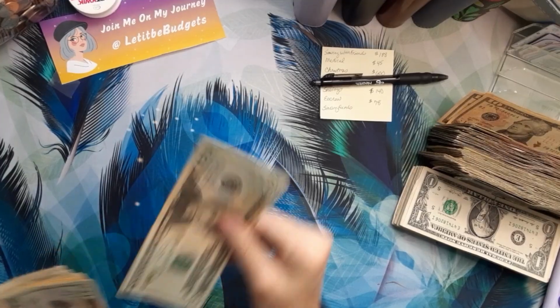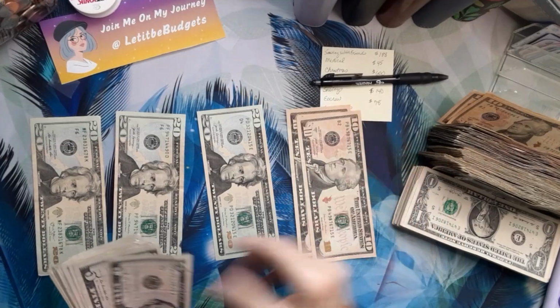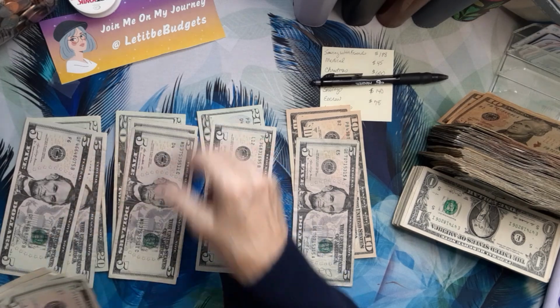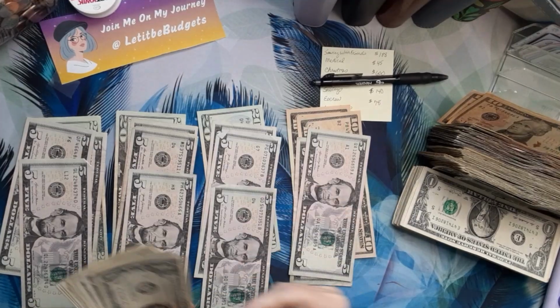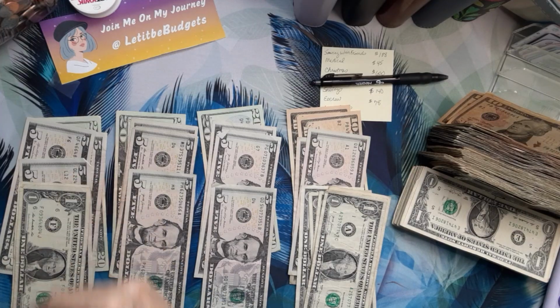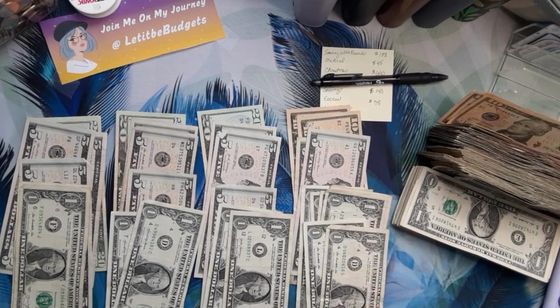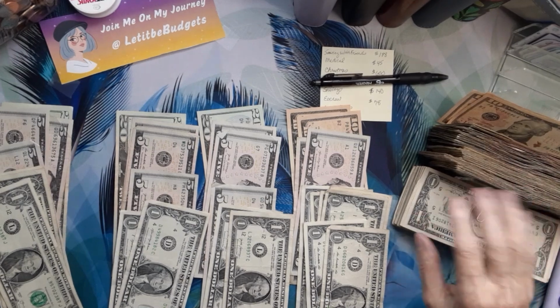So I have, there's a 20, there's a 20, there's a 20, and here's 20. And then the ones, counting them out. Okay, so each one gets 2, except for the last one will get 3. Oh, the first one will get 3. Okay, it doesn't matter. It's all going the same place.